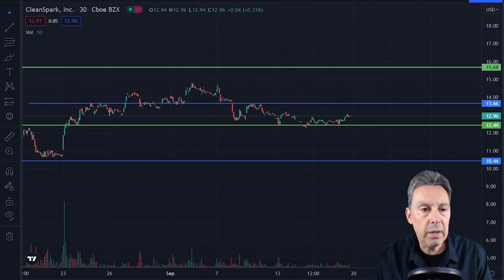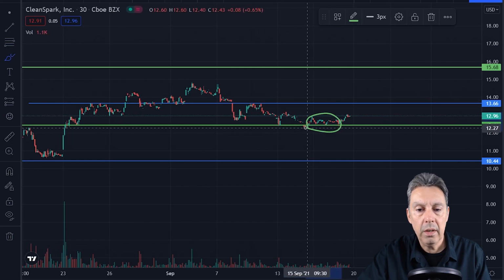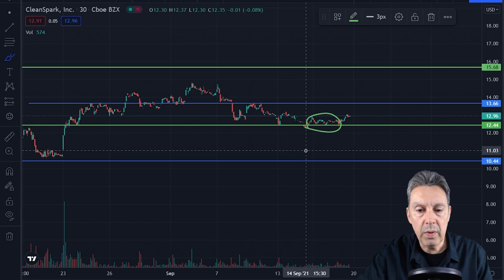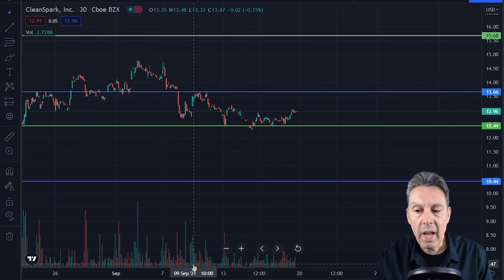So the first stock I want to look at is CleanSpark. CleanSpark is the only green stock on the day today. And you will see that we have had a green line of support at $12.44. It did hold this line right here over the last few days, and it's now breaking to the upside. So I'm zooming in a little. Our line of support's at $12.44. We're at $12.96 right now, so somewhere in the $13 neighborhood.